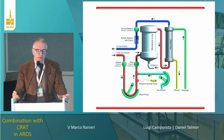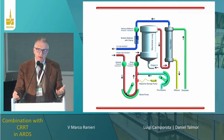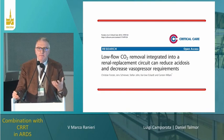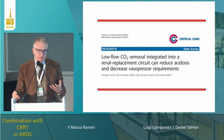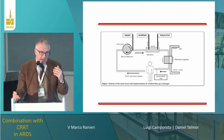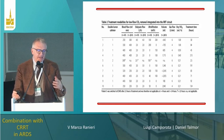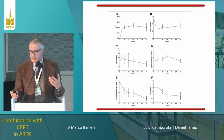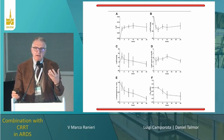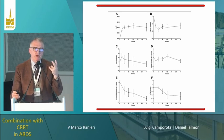So, as alluded before, we nowadays have renal replacement therapy platforms that have been adapted by adding either in series a membrane lung to allow at the same time renal replacement therapy and CO2 removal. And a number of studies have tested the feasibility of this approach. This is one of the first, a homemade modification of a renal replacement therapy circuit, adding an oxygenator to the dialytic membrane. And you can see that in this study, the authors were able to obtain a reasonable level of blood flow and a reasonable level of CO2 removal, maintaining the efficacy of renal replacement therapy. Because here you have the three variables you have to take into consideration.